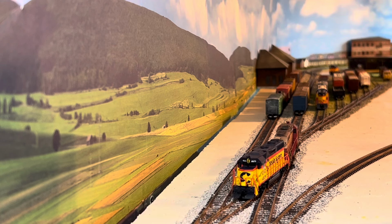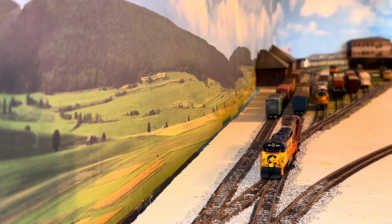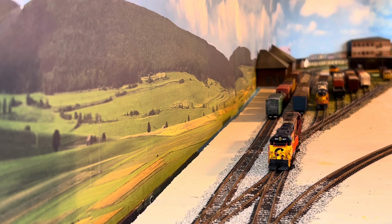So you can see the 4 cars, the pickups, on the passing siding. There's a couple of L&N cars going to be returned to L&N in Cincinnati.